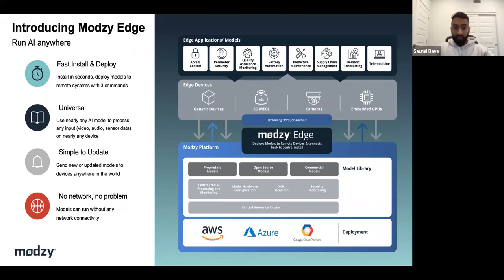So to kind of recap some of the key characteristics of Modzy Edge, pretty easy to get up and running. Just a few commands on the actual Edge device to get Modzy Edge up and running. And prior to that, you do need to configure your Edge device group through the UI like Brett showed. But as he demonstrated, that's not too complicated either.